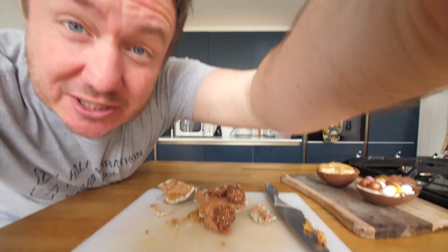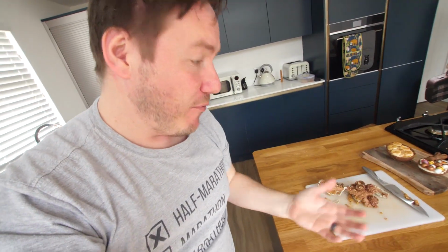I've just been mulling over having another bite. I'm just like, it's so rich and filling. Absolutely delicious. But I really think that this should be for two to three people, even one half. Extremely filling, very naughty indeed.